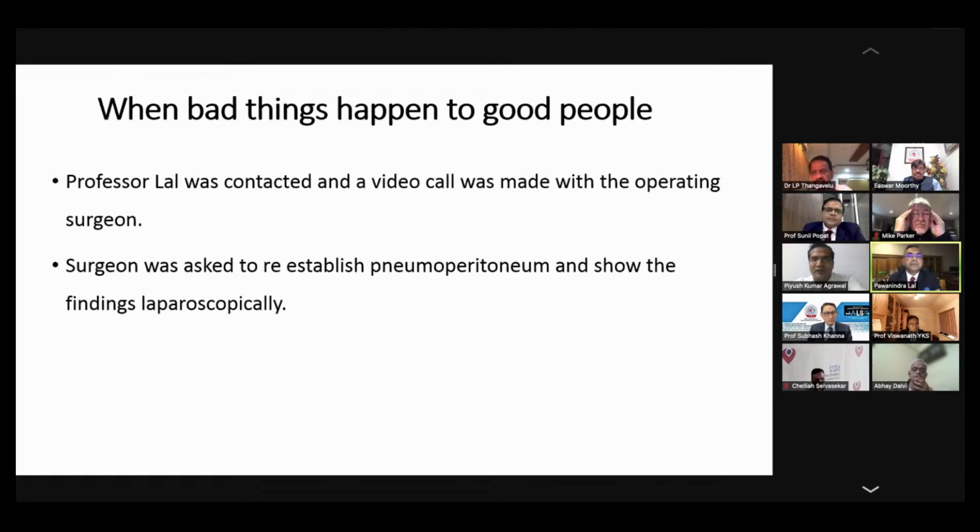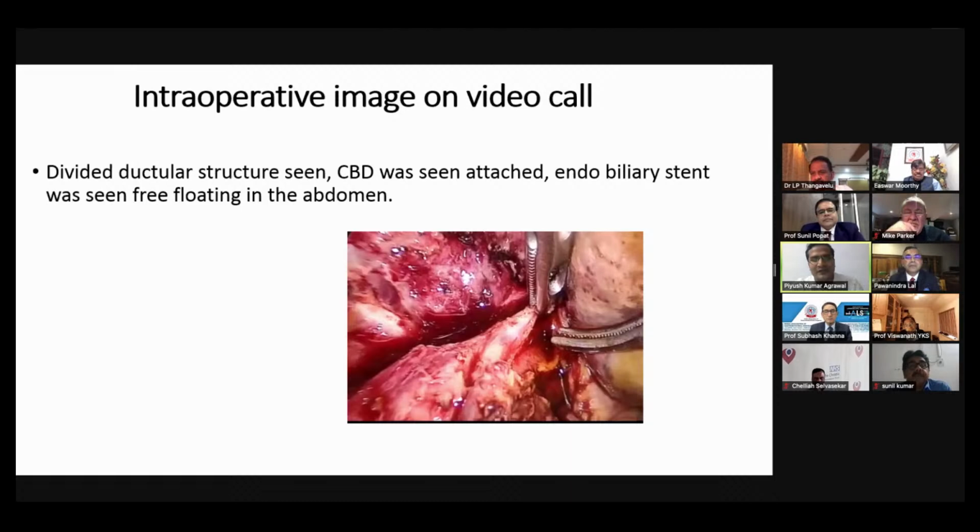At this time, the relatives of the patient contacted Professor Lal and a video call was made with the operating surgeon. The operating surgeon was asked to re-establish the pneumoperitoneum and show the findings laparoscopically. So these were the findings shown to us on a video call. Here we can see there is a portion of the gallbladder which is attached with the tubular structures which is cut open. And in this video, an endobiliary stent was also seen freely floating in the abdomen. So what should be done now?